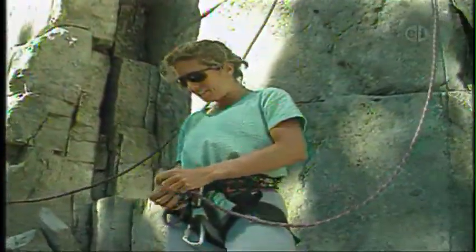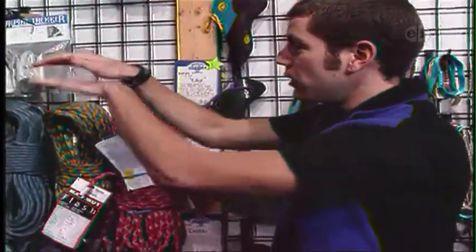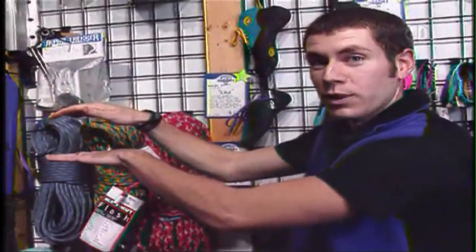The next thing is the ropes, and what we have here is a dynamic rope. These ropes stretch, and this one stretches 6%. So what happens is when you fall, instead of having a jarring impact, you stretch a little bit, and that's better for you when you do fall.